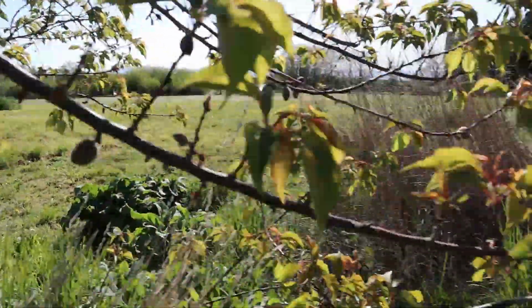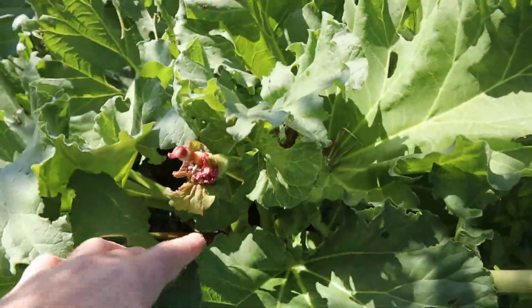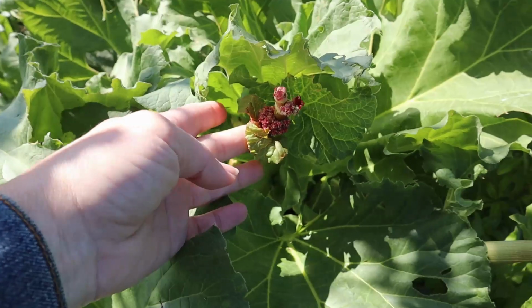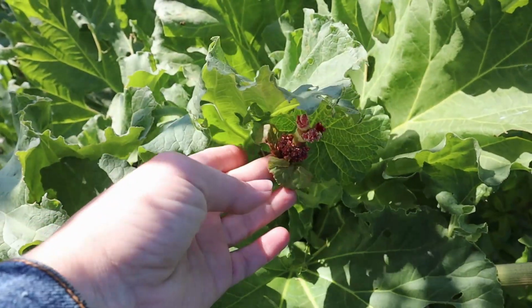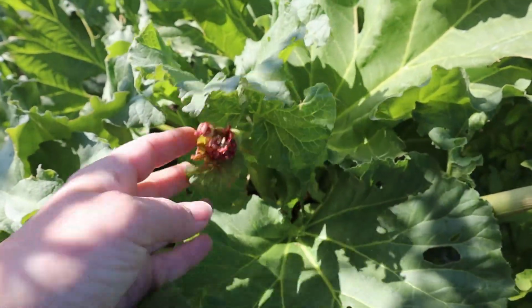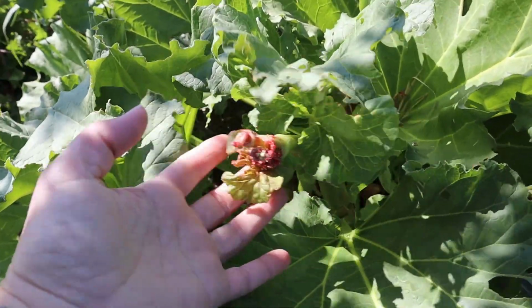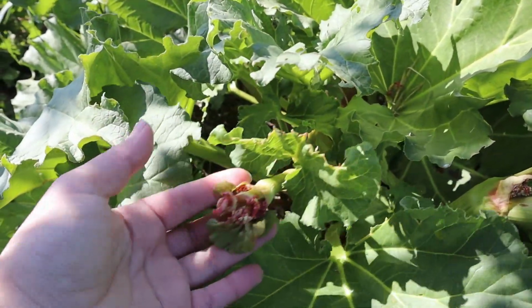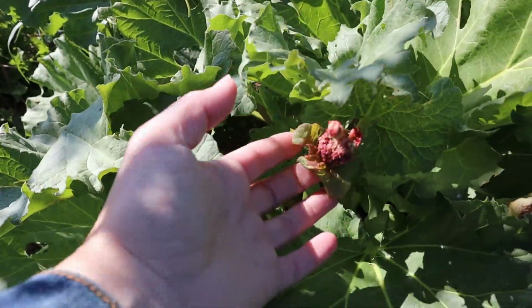Our back pasture here is a bit protected from some of the weather. Got rhubarb here. I once saw a video where they were saying that when this happens, your rhubarb bolts and the season is over. That's not true. This happens at the beginning of the spring, at least for us. And if you let these go, the rhubarb won't produce as much as it should.